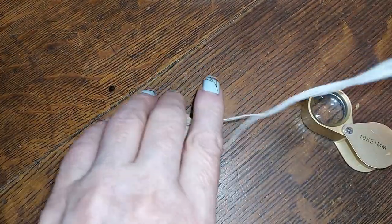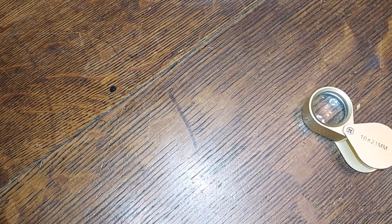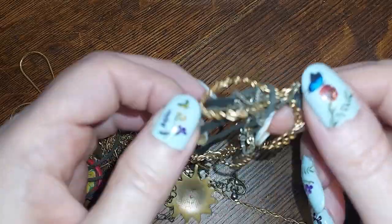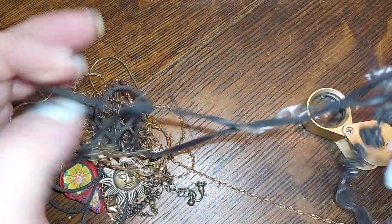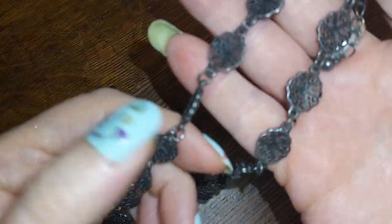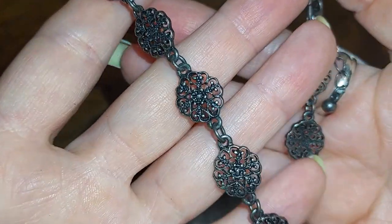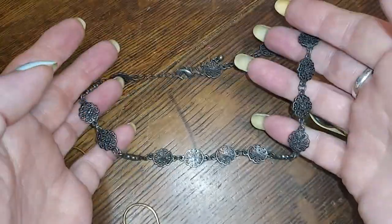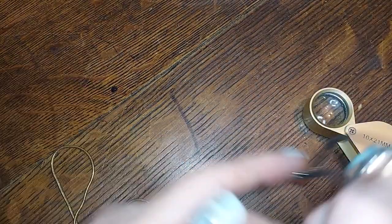And then we have this from the beach. Somebody strung it on elastic cord. That's a kitty thing. Somebody did. Okay, what else have we got here? Let's see. Oh, this is that one that's a triple strand. That was really hard to get undone. Look. This is cute. Gunmetal. Little gunmetal discs. Choker. Little thing. Little teeny thing.